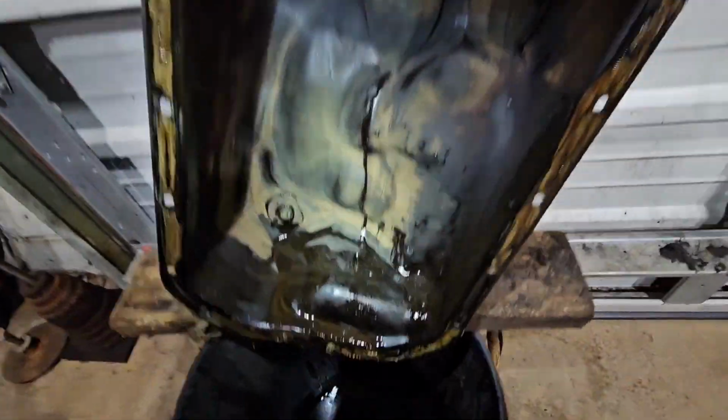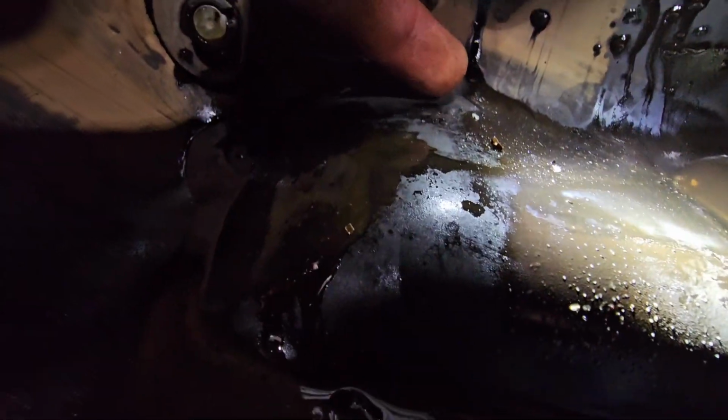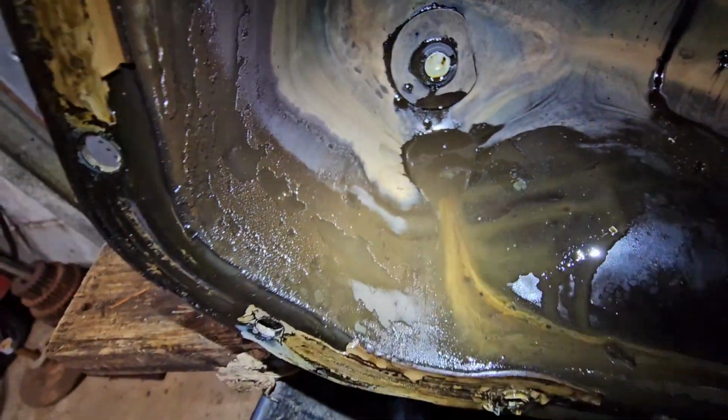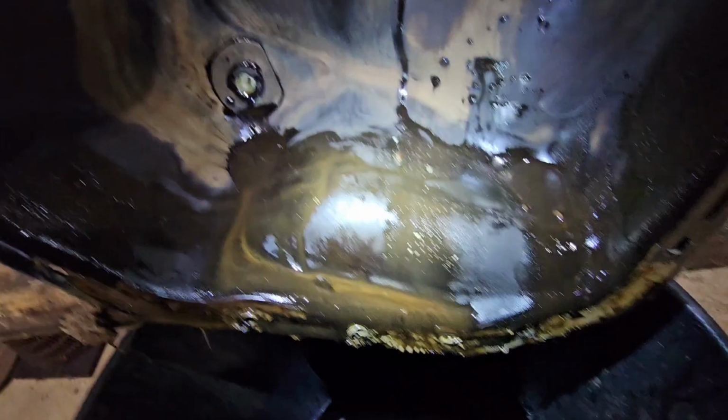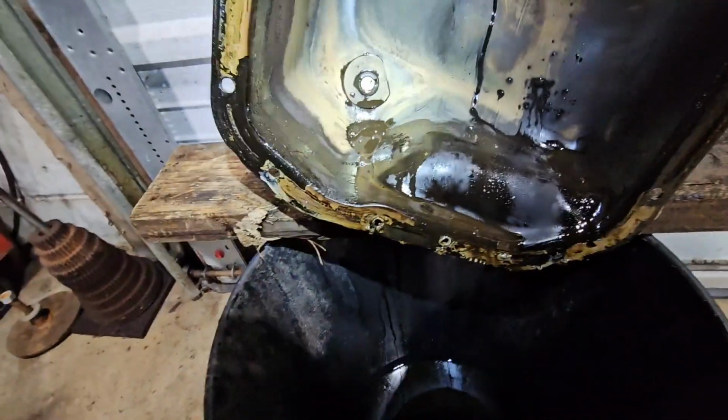Well, as I'm here cleaning the pan, this is my first sign of actual, ooh, there's metal. My hand's blocking it. So you can see right there, that's a nice chunk. That's also a nice chunk. It's all glitter down in there. And I found a few other chunks up in the top here that then wash into my bucket.